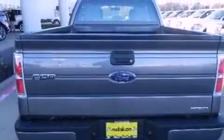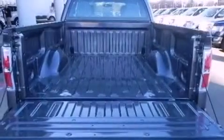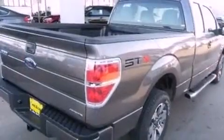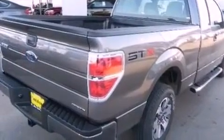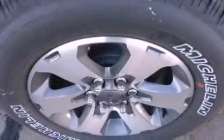tire pressure monitoring system. The following features are also included: air conditioning, cruise control, full power accessories, a CD player, a passenger side vanity mirror, an engine immobilizer theft deterrent system, an anti-lock braking system, side curtain airbags, a keyless entry system, and an auxiliary power outlet.